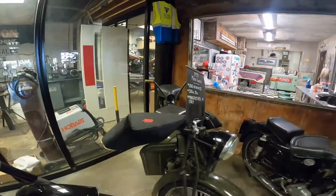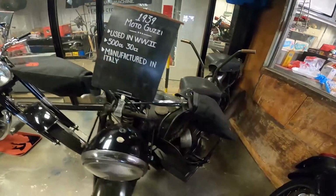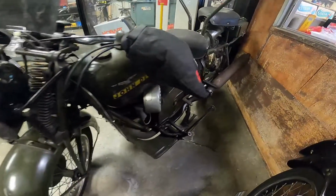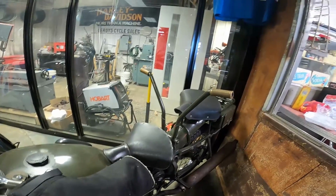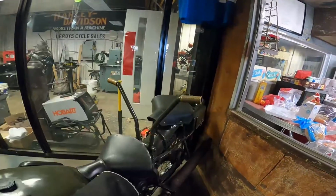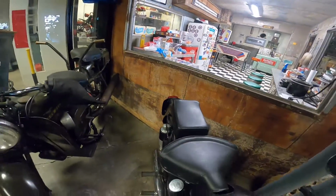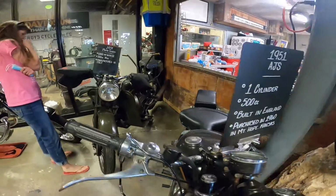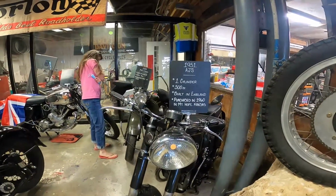World War II, 500cc, manufactured in Italy. Holy cow, man. Look at this, Teresa. They got handlebars on the back so the passenger can hold on. Oh, I needed them. One cylinder. Wow. John Deere.